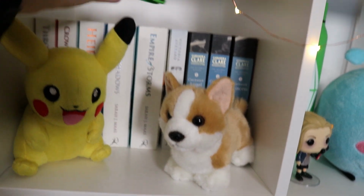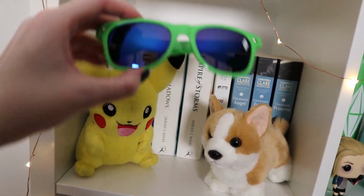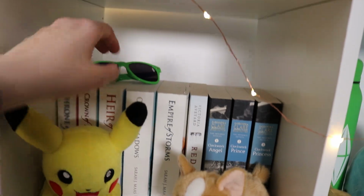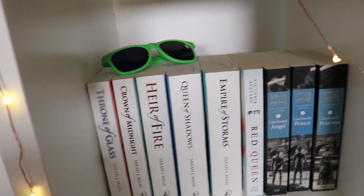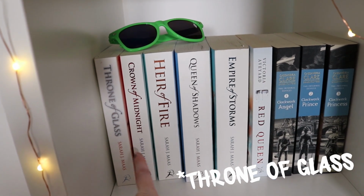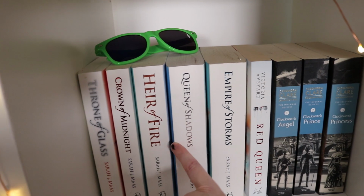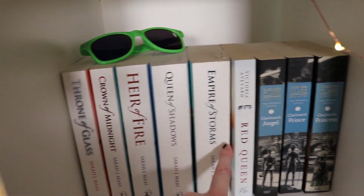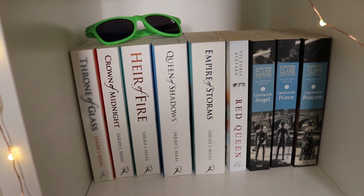And also I have these ones that are, what are they called? Sunglasses, also from Sims Camp last year. And then behind Pikachu and Harold, we have, hold on, I don't remember what this series is called, but it's, what's it called? Yeah, Sarah J. Maas again. I love these books because, again, the character in it is a strong female character.